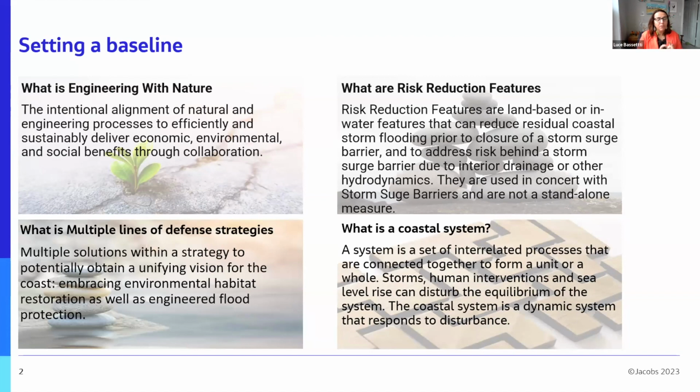The reason we're going into engineering with nature and not against it is that all the solutions will deliver not only environmental benefits, but economic and social benefits. And that's really what we're looking for. And we're doing all things through collaboration. To understand its benefits, we need collaboration. And that's why we have this session. This is exactly what we're doing now. It's a collaboration, hearing your questions, answering your questions, and trying to raise additional questions that you might not have thought about yet.